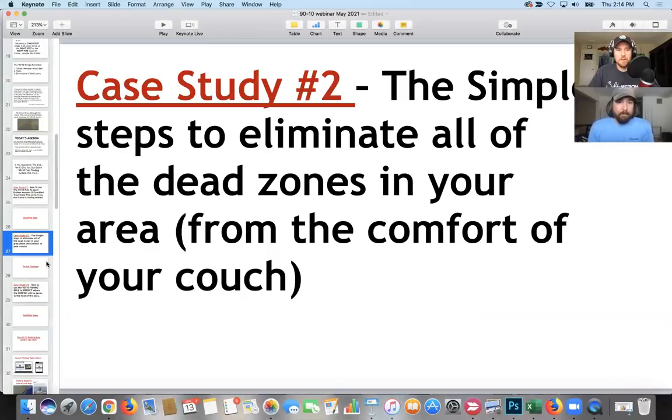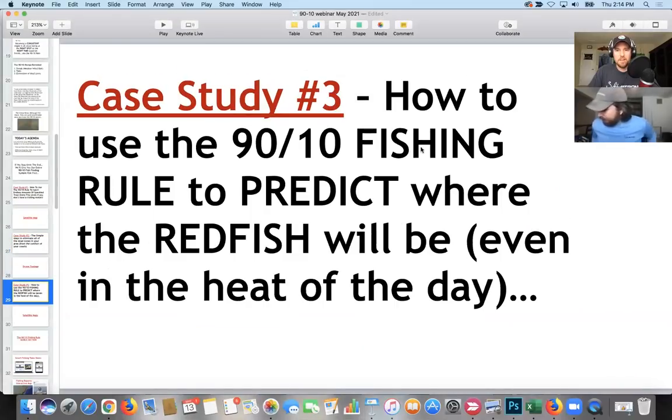All right. Who's ready to move on to case study number 3, how to use the 90-10 fishing rule to predict where the redfish will be, even in the heat of the day? Luke, I will let you take over again. Yeah, all right, let me get this puppy up.